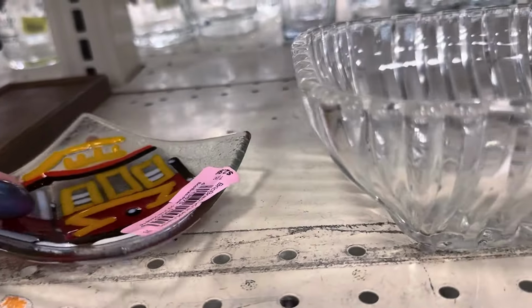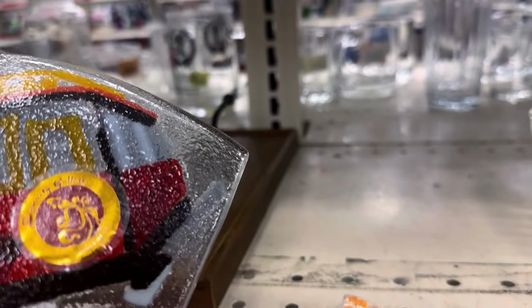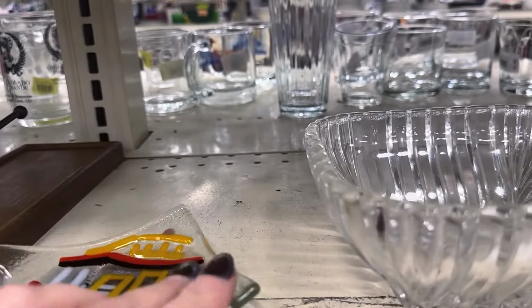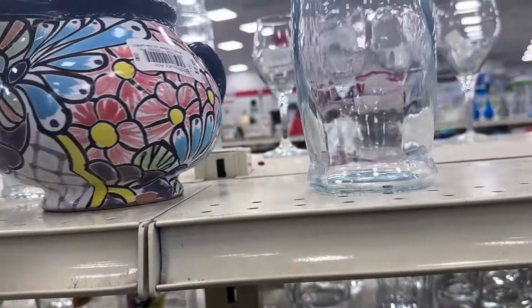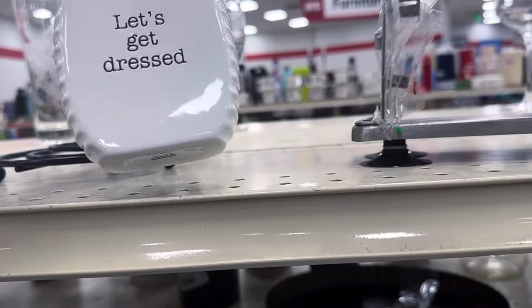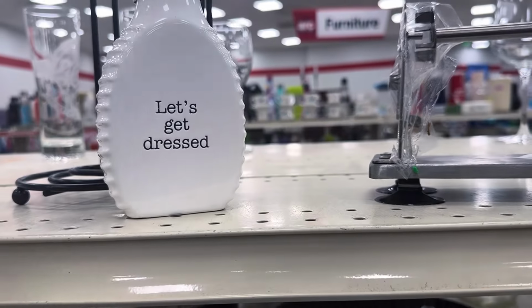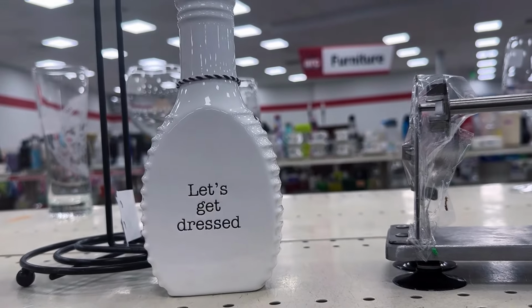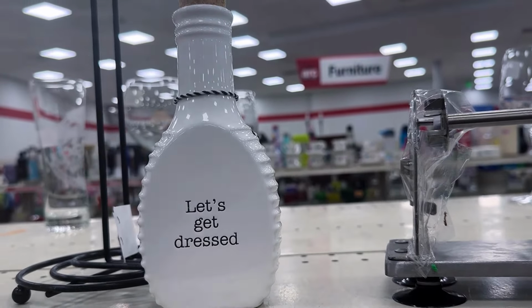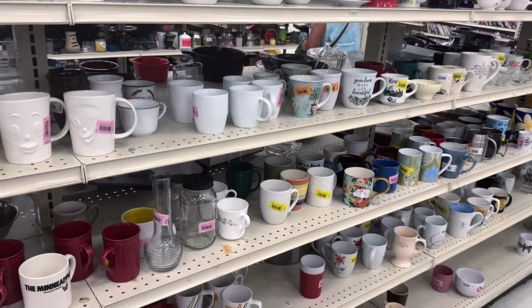Oh, some fused glass. What do we have here? A trolley. Oh, it's Dynasty Gallery. Mass produced for the tourist markets, for the gift shops. But that's cute. Let's get dressed. Mud pie. Oh, they do the cutest little things. Take off that string. I'm gonna get that. That's funny. I might put it in the booth. I might keep it.